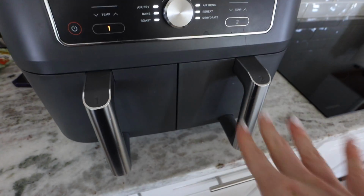These air fryer liners are like my favorite thing ever, but I did just get told yesterday that there are silicone ones, and someone was like, then you just throw them in the dishwasher.